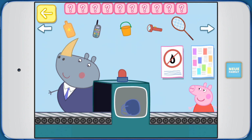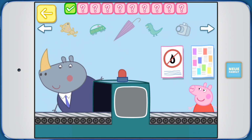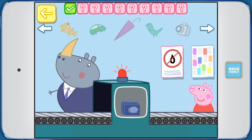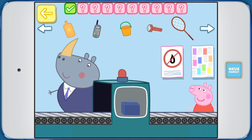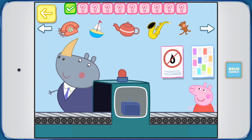Find and drag the correct items to the x-ray machine. Are you sure? What was in it? A dinosaur, right? Can you drag the dinosaur in the bag? In the x-ray machine. Well done. What's in the bag? A telephone. Where's the telephone? Not here. Put the telephone into the bag.